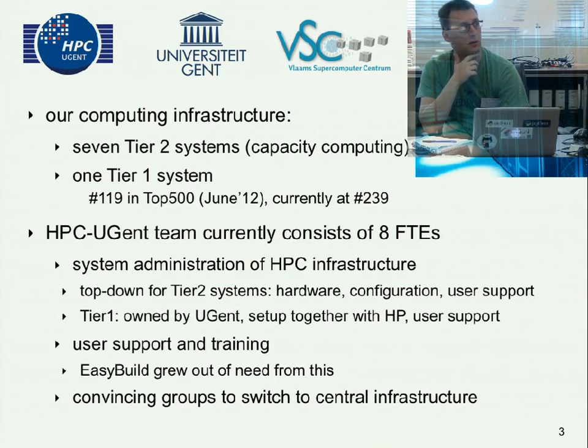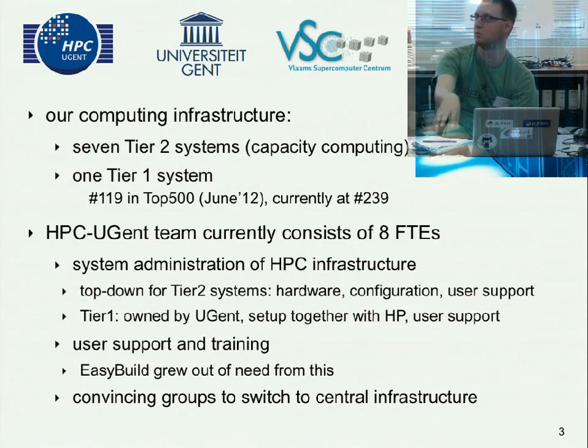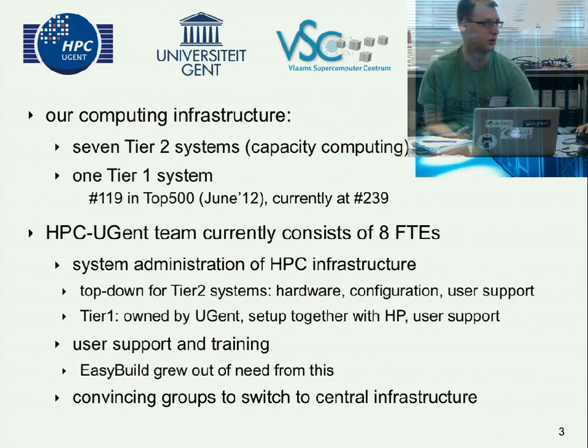And also for Tier 1, the Tier 1 system is installed on our location. It's owned by the university. The operations is done on a higher level, on the Flemish level. But the hardware setup and configuration is done together with HP, which is not always a gift. And we also take care of all the user support. So it's quite a big additional task for the team. And up until recently, we were doing that with the same team as we were doing the Tier 2 systems, so it was just an extra load. So quite a lot of work.